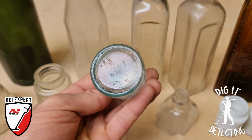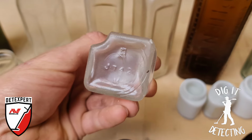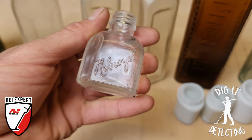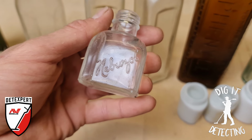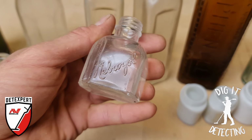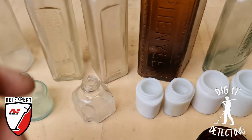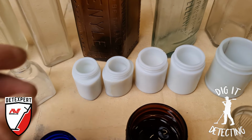I'm not quite sure what this one is. I dare say it's a little ink bottle. And next up, we've got the funny little bottle. I don't know what it is. You can see the embossing on the side, which says NEBUZOL. Neboozle? I don't know. So let's get through these quickly and finish it up.